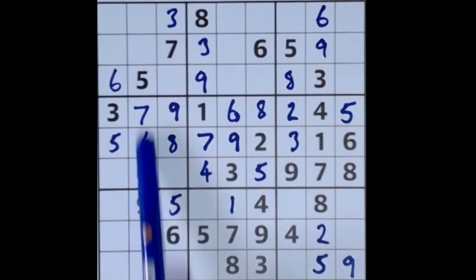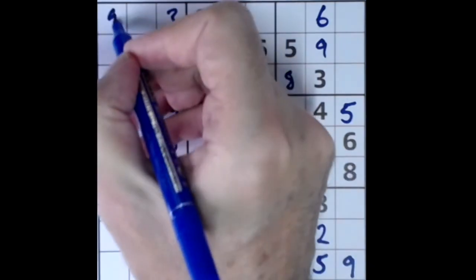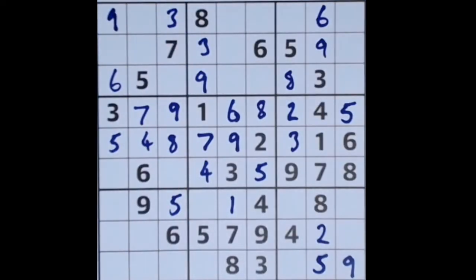There we go. Nine blocking up here, nine blocking this square, nine blocking across here. So that's a nine there. Three blocking down here, three blocking down here, three blocking this square here. That's a three.